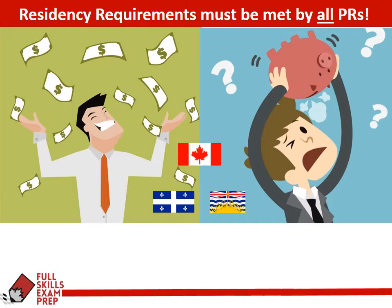Well, that person still would have to meet his or her residency requirements, even if he can live wherever he wants in Canada, of course outside of Quebec. Let's say a person immigrates under one of the Quebec immigration programs. So we know that Quebec is a little bit different in immigration. Well, the residency requirements are the exact same because that's under the federal government. And the person would have to meet the residency requirements just like every other permanent resident.